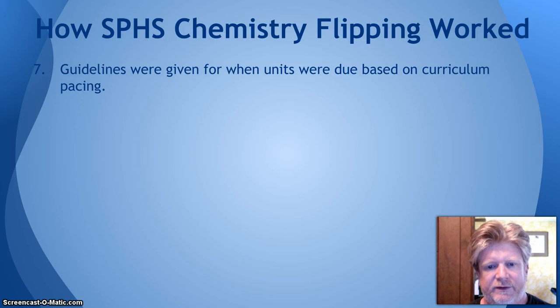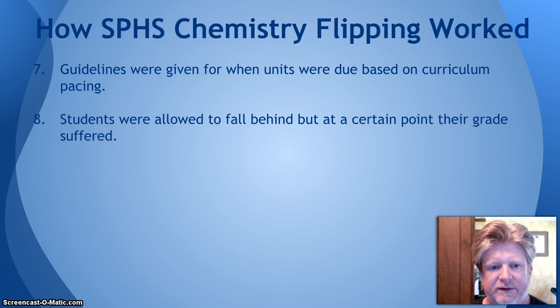Guidelines were given for when units were due based on the curriculum pacing. They would say, okay, Unit 1 has to be done by September the 12th. Unit 2 has to be done by September 24th. If they weren't done with it, they were allowed to fall behind a little bit, but their grades suffered if they were behind in the pacing.